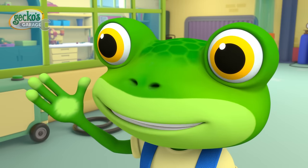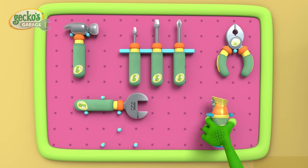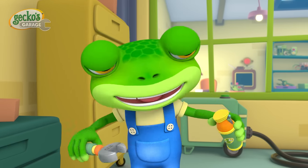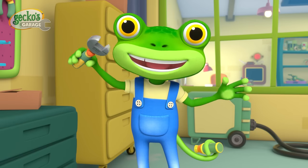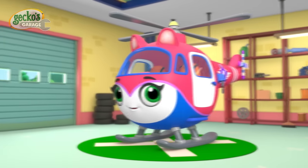What tools do we need? Wrench? Spray paint! Gecko's Garage, time to fix! Gecko's Garage, let's fix this!